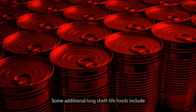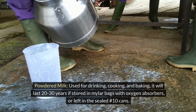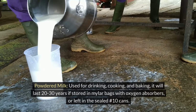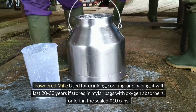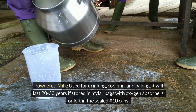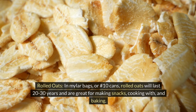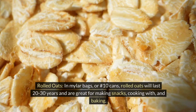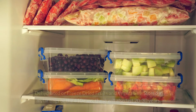And some additional long shelf life foods include powdered milk. Used for drinking, cooking, and baking, it will last 20 to 30 years if stored in the Mylar bags with the oxygen absorbers or left in sealed number 10 cans. Rolled oats. In Mylar bags or number 10 cans, rolled oats will last 20 to 30 years, and they're great for making snacks, cooking with, and baking.